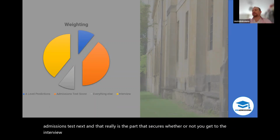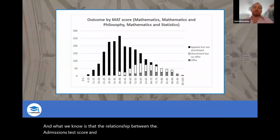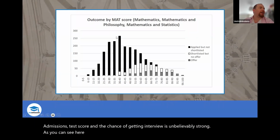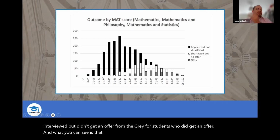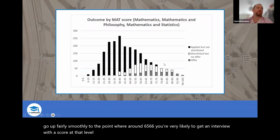And what we know is that the relationship between the admissions test score and the chance of getting an interview is unbelievably strong. As you can see here, the black parts of the graph represent students who applied but didn't get an interview. This is for maths at Oxford. The white sections are for students who were interviewed but didn't get an offer, and the grey for students who did get an offer. And what you can see is that as the admissions test score goes up, your chance of getting an interview goes up fairly smoothly to the point where around 65, 66, you're very likely to get an interview with a score at that level, and at 75, you're pretty much guaranteed to get an interview.